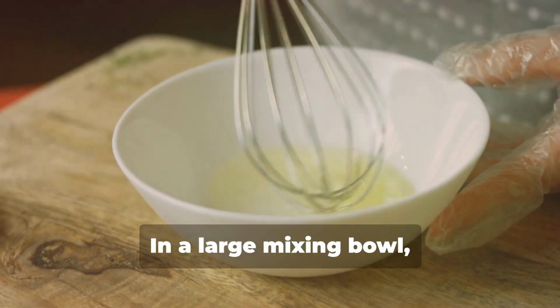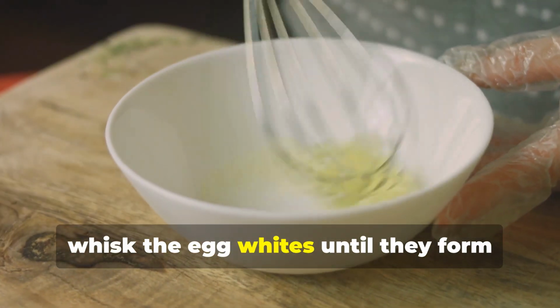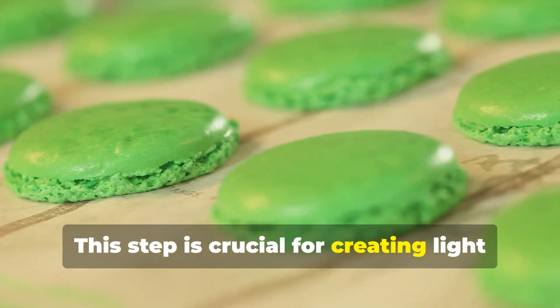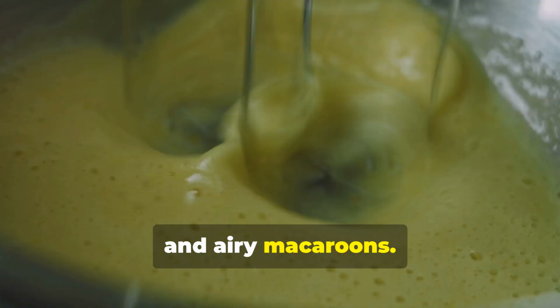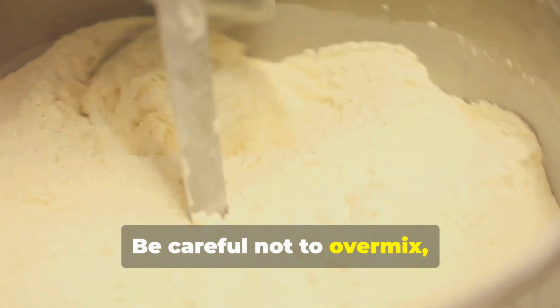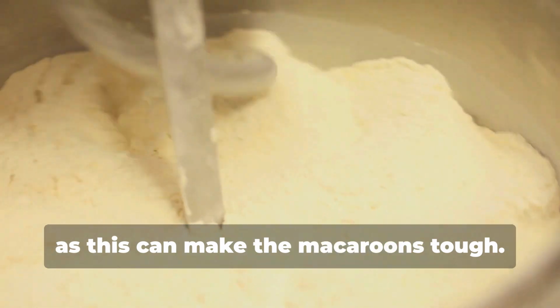In a large mixing bowl, whisk the egg whites until they form stiff peaks. This step is crucial for creating light and airy macaroons. Gently fold in the applesauce, shredded coconut, vanilla extract, and salt. Be careful not to overmix, as this can make the macaroons tough.